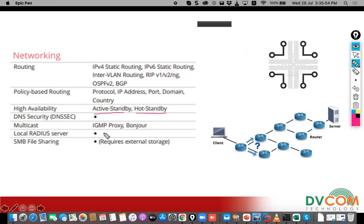Because most of the environments are looking for redundancy. In case the customer is asking you for redundancy, then you can go with this. And these two routers, you can configure with either active standby or hot standby. And there are documents available. In case you want to see that, you can visit our office. I'm going to show you how it works.